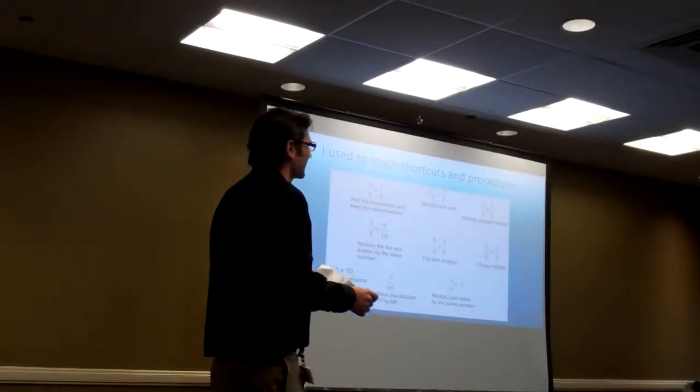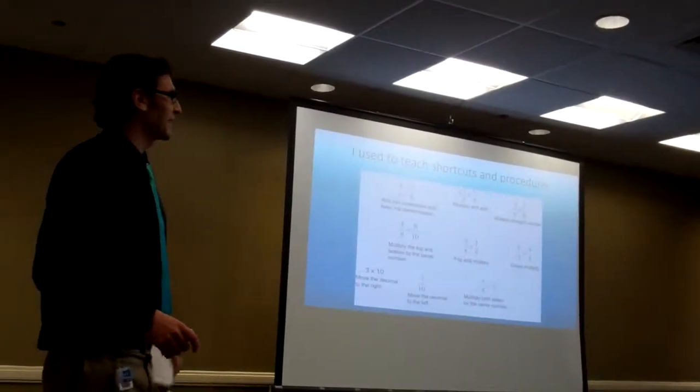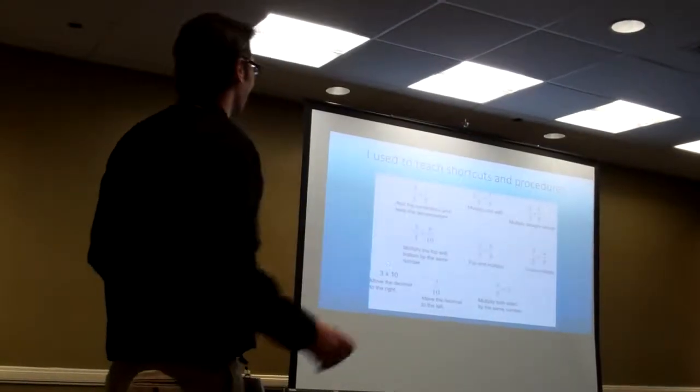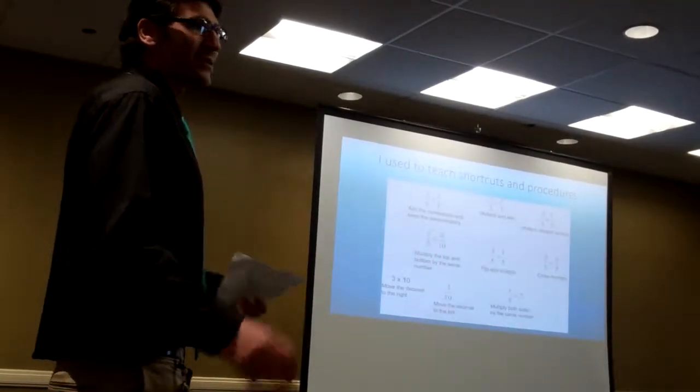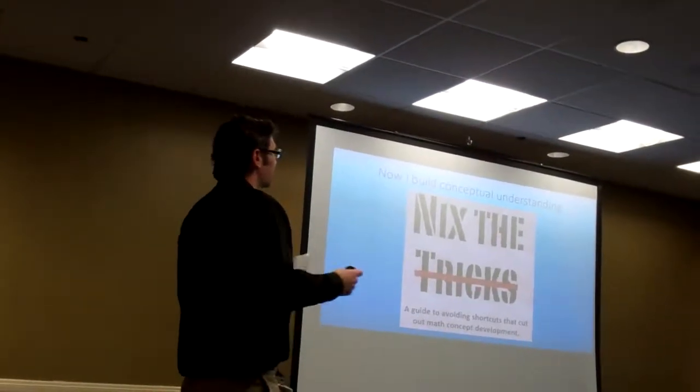I used to teach shortcuts and procedures. This is 5th and 6th grade fractions. This is what our kids need to be able to do at the end of 6th grade with fractions. That's a lot of stuff. Our middle schoolers can't process all these different things. So we need to start building conceptual understanding.